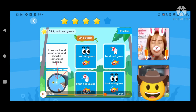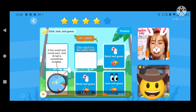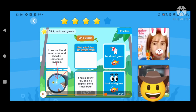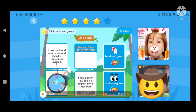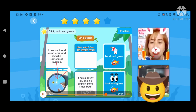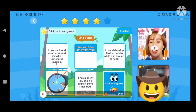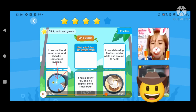Yes, very good. And this one? It has a bushy tail. So what is it? It's the Tasmanian devil, right? Okay. It has a bushy tail. Okay, how about this one? Okay, very good. Good job.